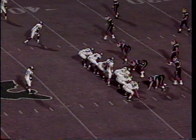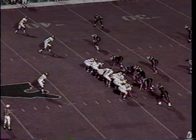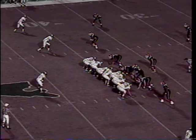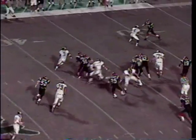Goins over on the left side of the formation. Here on the near side is Bethel Johnson. He's split in. Single setback. Long count, McCowan, and he just handed off to Bernard. Left side, good hole. He has a first down across the 30 to the 25.